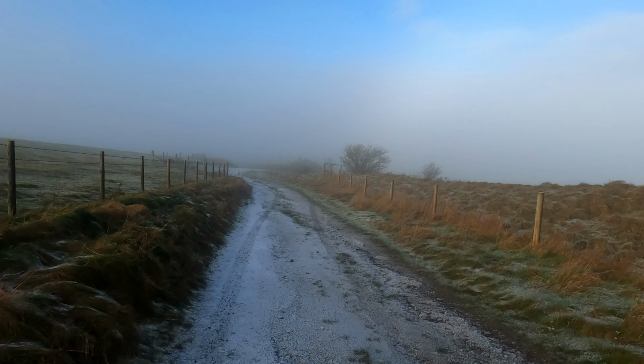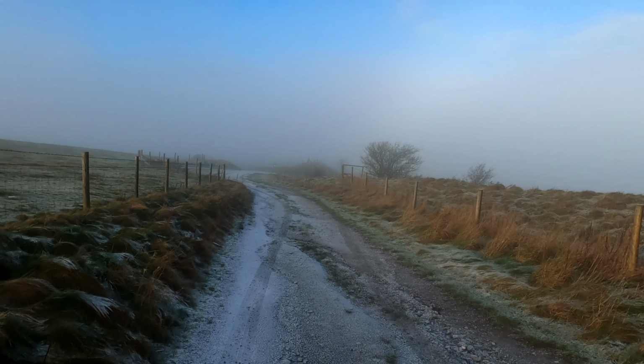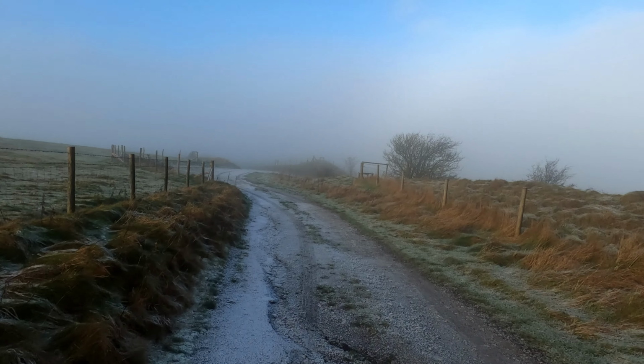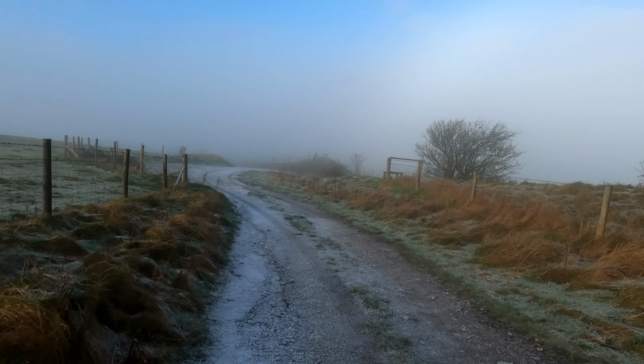But I have definitely not got any more time to do any more droning. But I'd definitely be back here on a fine day, because this is definitely without doubt one of my favourite places in the south of England.